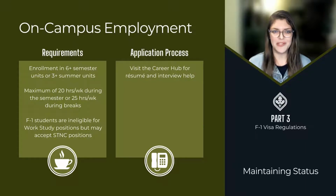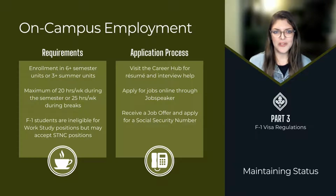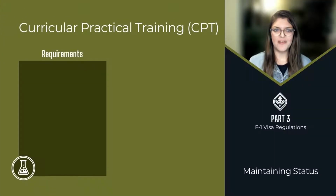To apply for on-campus jobs, visit the Career Hub for help with resume writing and interview preparation. Apply online for on-campus jobs through the JobSpeaker platform. Once you receive a job offer, you may apply for a Social Security number, or SSN, and then you can start working.